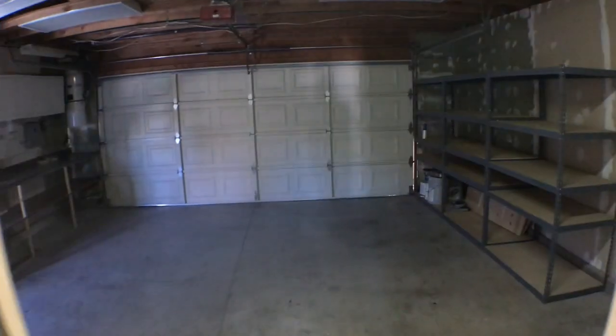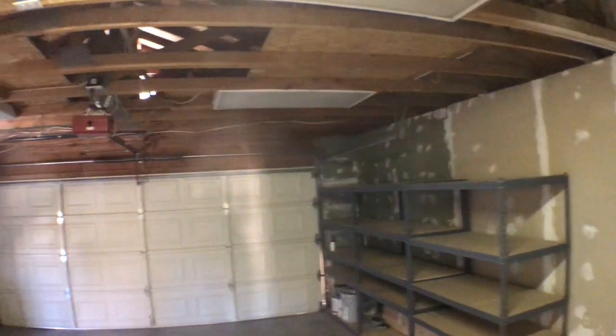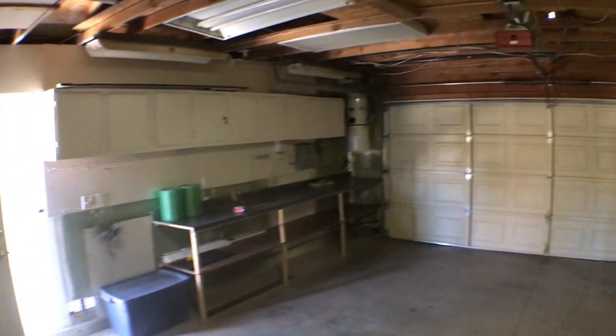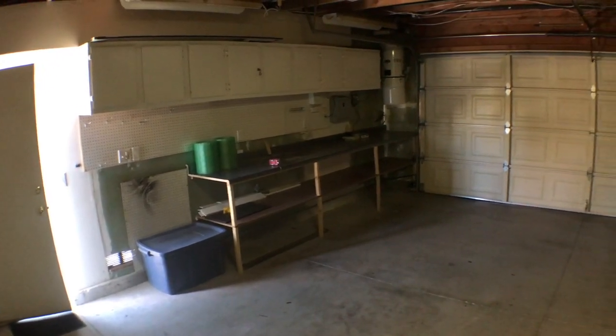And here we have our laundry room. And last we have our garage. Door to the outside.